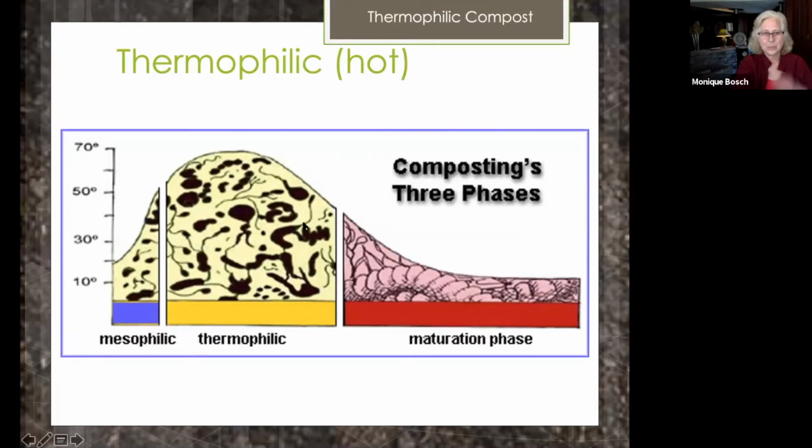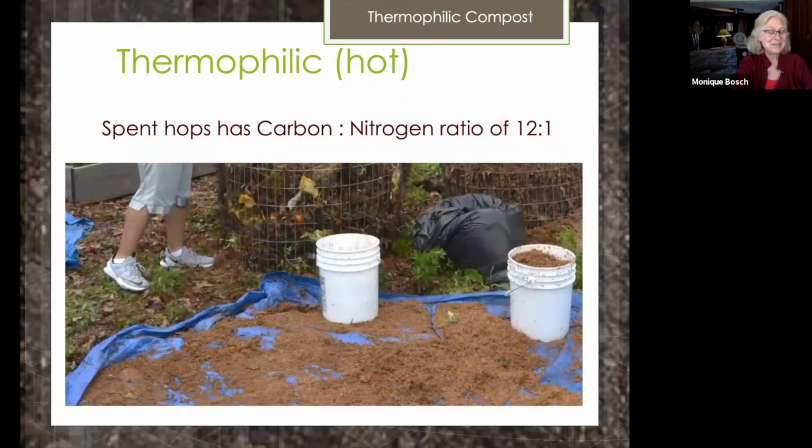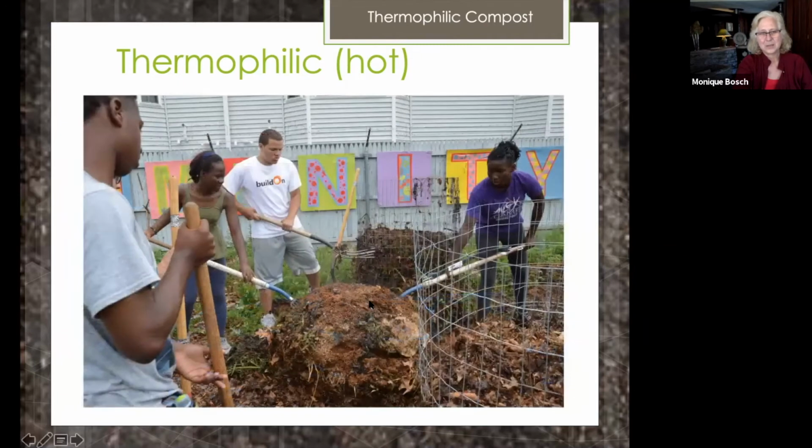This is the thermophilic, which usually, as I mentioned, 15 days, and the maturation process, which can take 6 months. All right, so now we are at Reservoir Community Farm, where the interns are here, and we are doing our own version of the thermophilic composting. So we have our 12 buckets. What I didn't realize is the wonderfully donated spent hops that we're using has a carbon nitrogen ratio of 12:1. So now we are adding very high nitrogen as our source.